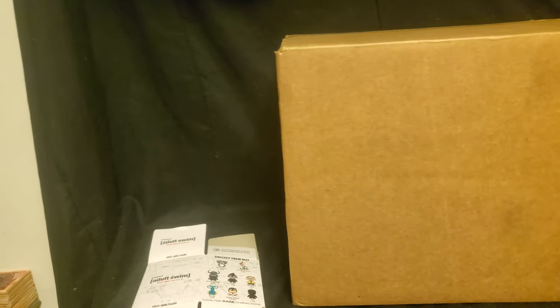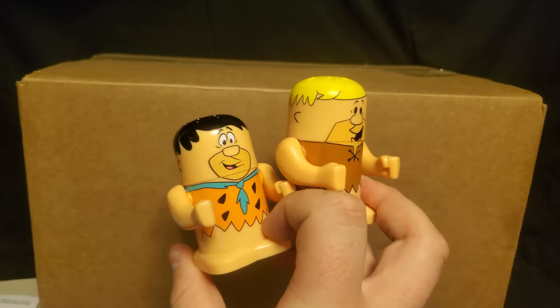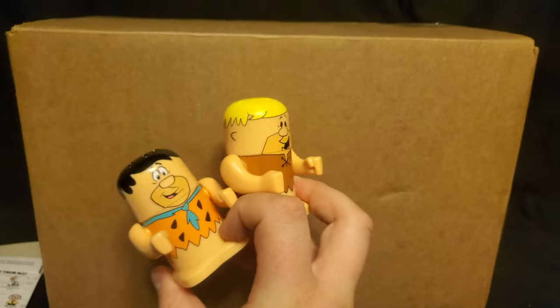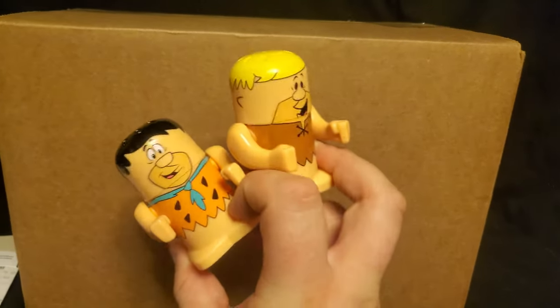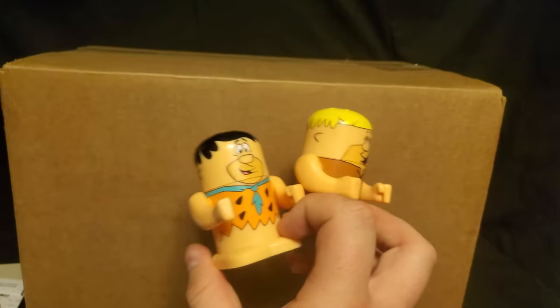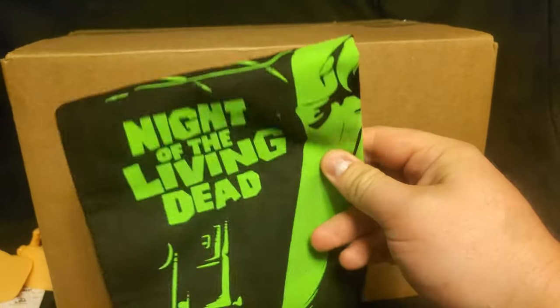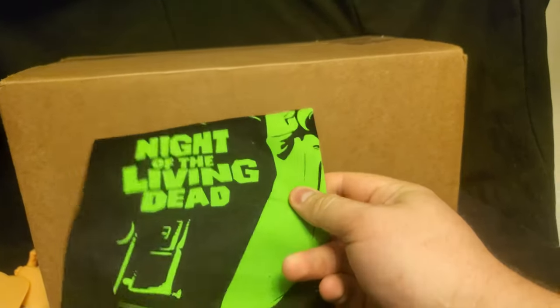A Pac-Man Ghost tote bag or drawstring bag, whatever you want to call it. Pretty cute, not worth a whole lot, but it's something to keep around. Fred Flintstone and Barney Rubble salt and pepper shakers. I've featured these before, but apparently they're coming out with similar contents to some bags that I've done a couple months ago, which, hey, that's fine. It's fine, they have some good stuff in those. Night of the Living Dead tote bag. I have not checked to see if this glows in the dark yet, but I will because why not?